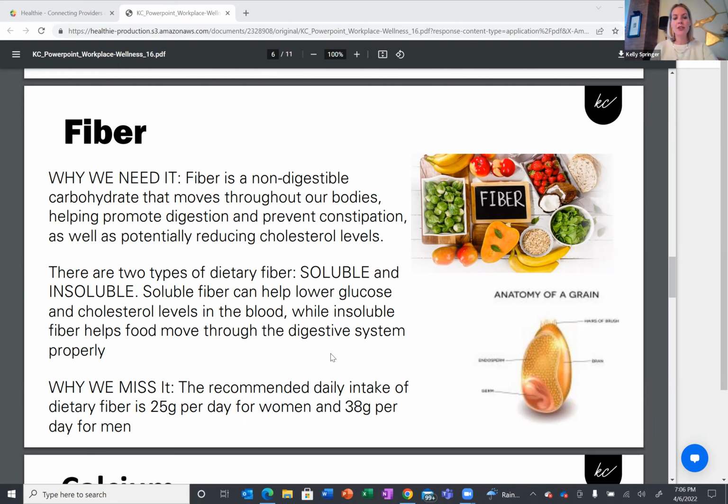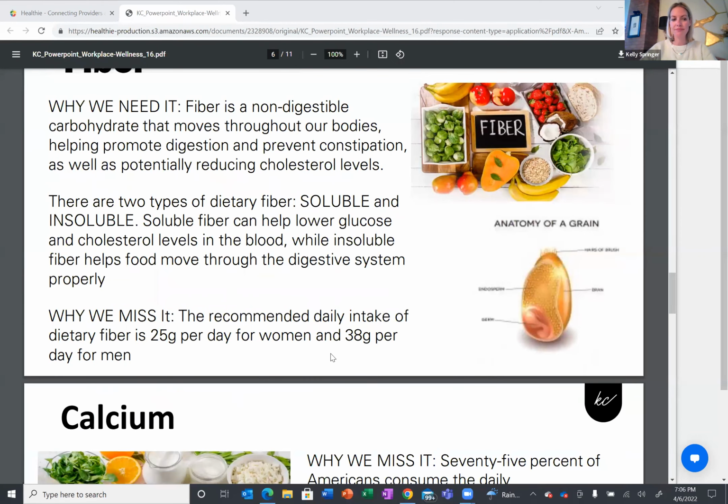Great ways to do this are adding in beans, adding in lentils, adding in Brussels sprouts. Apples are a great way. Bananas, whole grains. All of these are great ways to add in fiber. So make sure you're getting about 5 to 10 grams of fiber per meal. The average American is getting that per day.